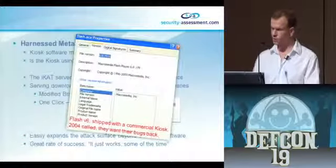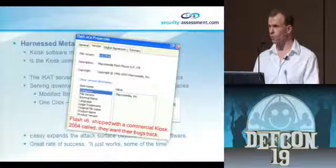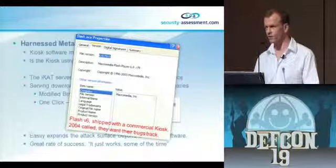Now, this is handy when you have commercial kiosks shipping with Flash 6, which came out in 2004. This was like an up-to-date kiosk product that I found. So I mean, stuff like this is incredibly easy to Metasploit.